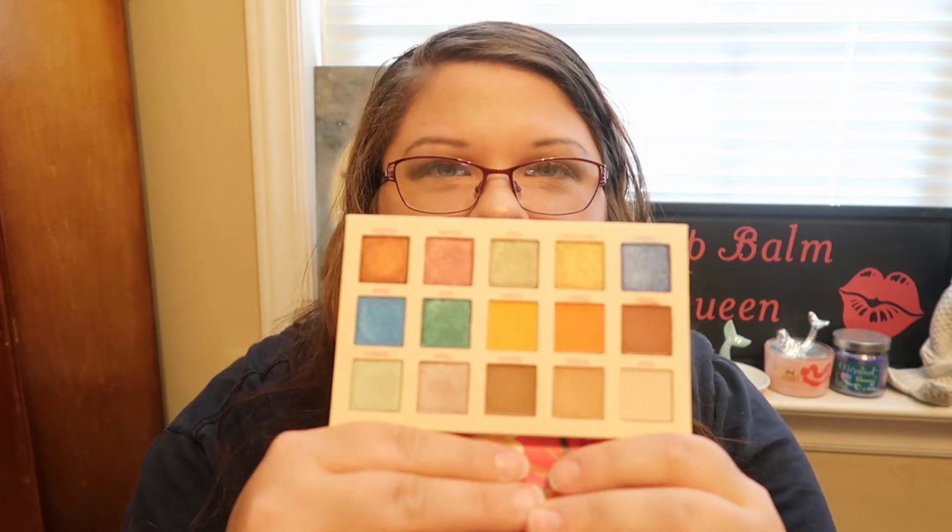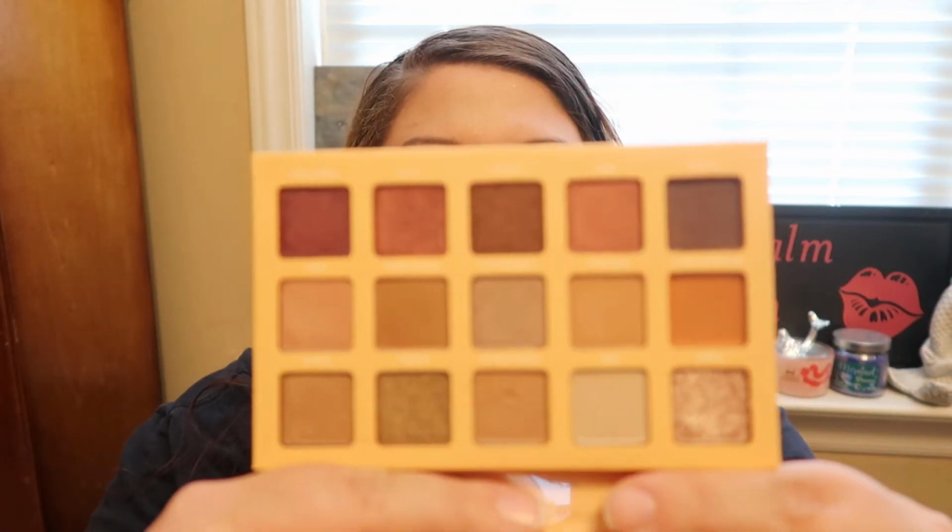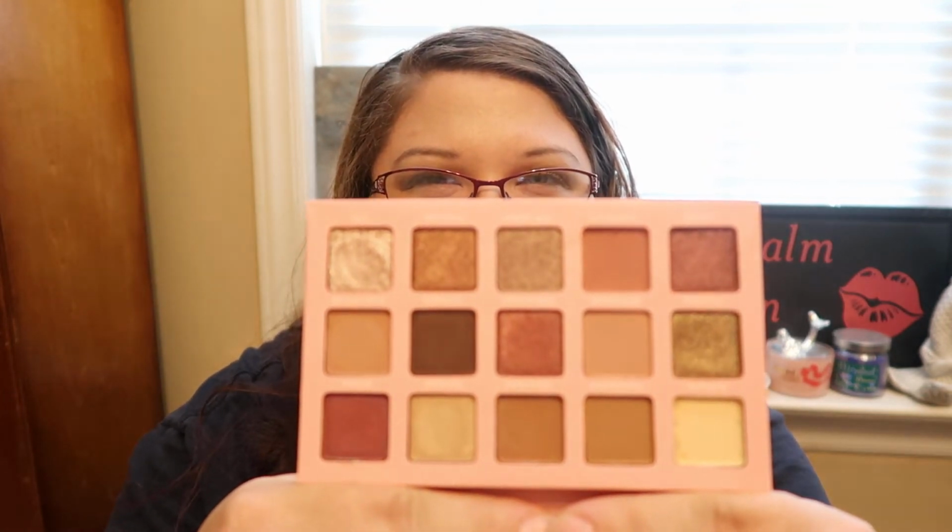Then I have some Amore's palettes, mini versions. This is the Shine Bright. And this one's supposed to be a dupe for the Natasha Denona Tropic palette. It's really nice. Then we have the Love You Latte palette from Amore's. And this is one of these palettes I'm going to be using in the fall time because, I don't know, the colors of it just remind me of fall. So I will be using that one in the fall. Then I have the Amore's Stay Fabulous, which I have been using and I really love it. This one's a dupe for one of the Huda Beauty palettes.